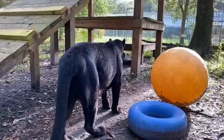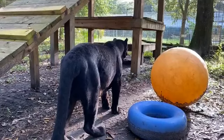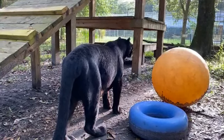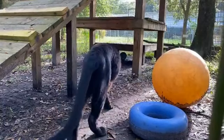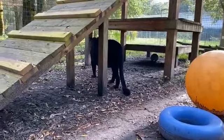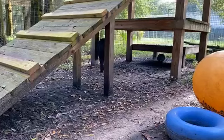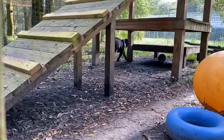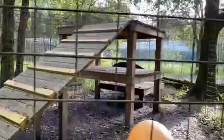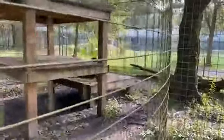You gonna play with your ball today? I don't know where he's going, but I'm gonna follow. His platform. So Jinx is actually 21 years old.